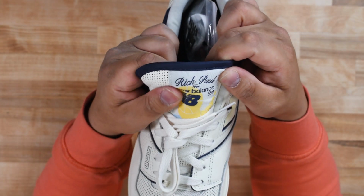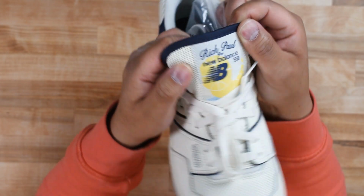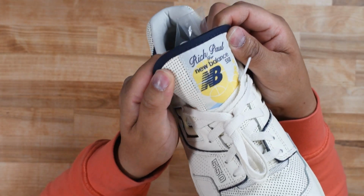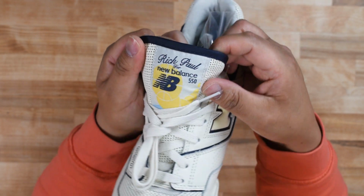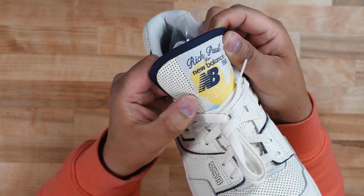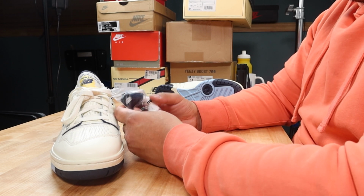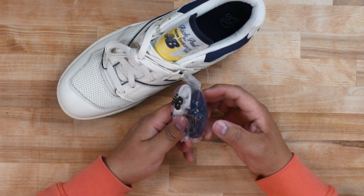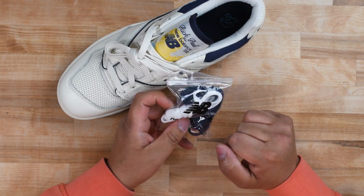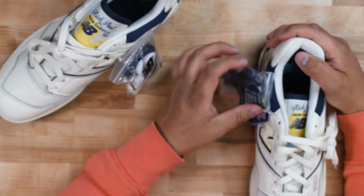Then there's the tongue. The tongue has the jumping basketball and the co-branding there. There is a little bit of a difference on this tongue, this perforated composite leather. I don't really remember that. I think that it's typically nylon. And it comes with a white lace and a navy lace in a bag here. And I'm like, what am I gonna do with that? But the other shoe also has a white lace and navy lace.